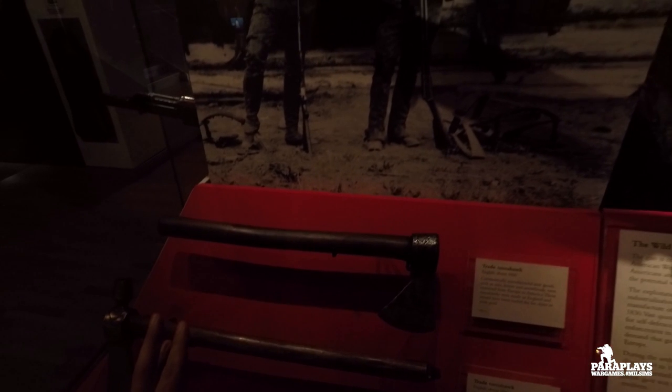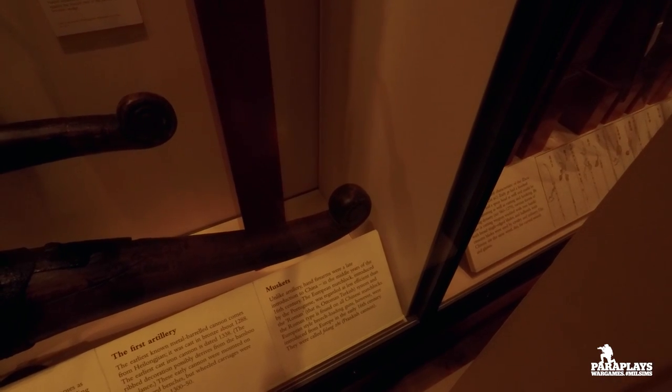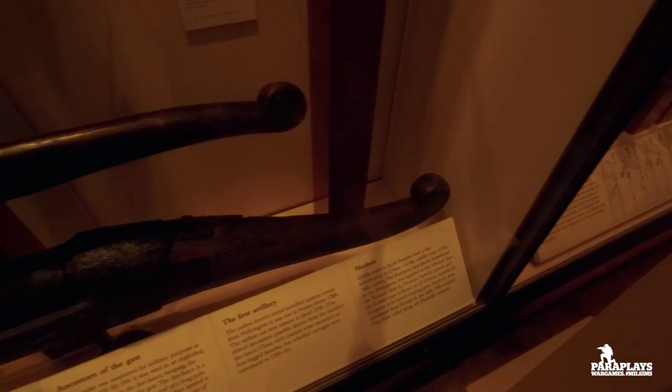Tomahawks. We've got so much stuff down here, it's unbelievable. Now that is an early artillery piece. Wow.